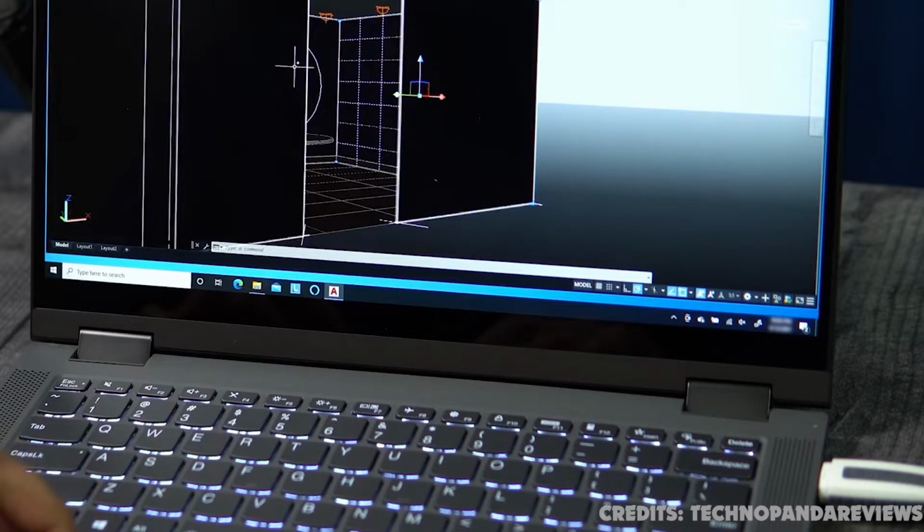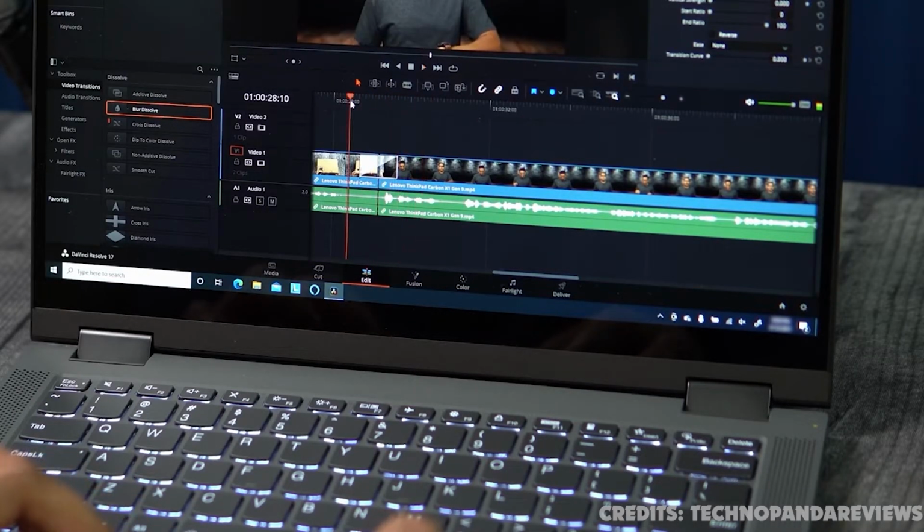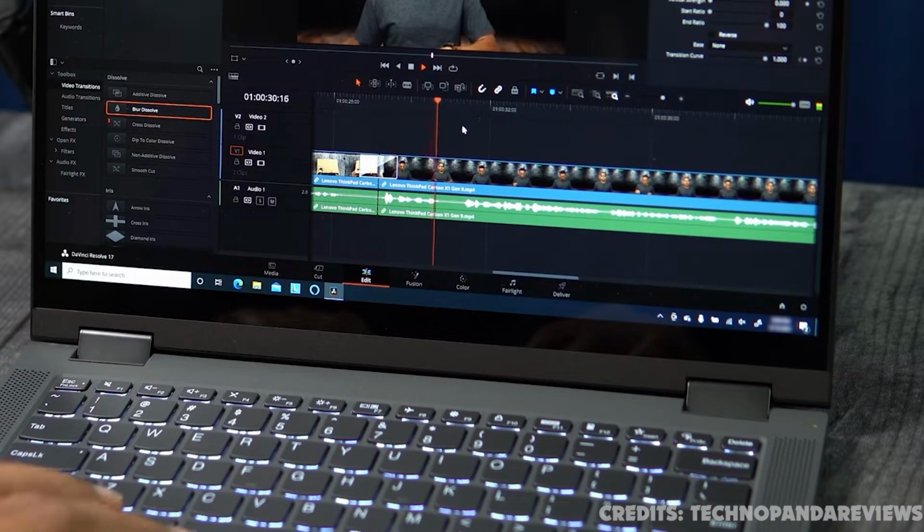The Lenovo IdeaPad Flex 5 14's keyboard feels great to type on. The size is good, and there's decent spacing between the keys, so it doesn't feel cramped.